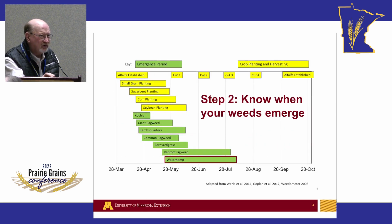Know when your weeds emerge. Various crop plantings in soybeans are usually late April to early June. Kochia's here early. Giant ragweed. Here's water hemp: late May to middle of July. And I've personally seen what appears to be some seedlings here in late August and early September. Now these we don't worry about too much because they don't have enough time to make seed. Those right there are going to be a problem.